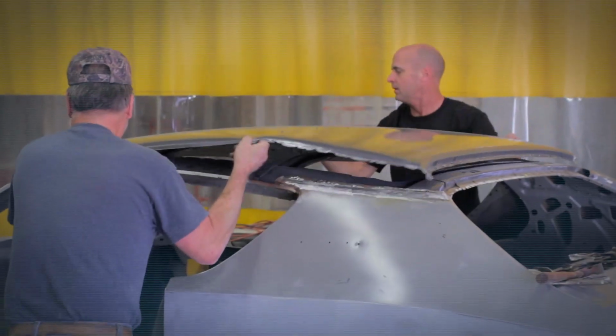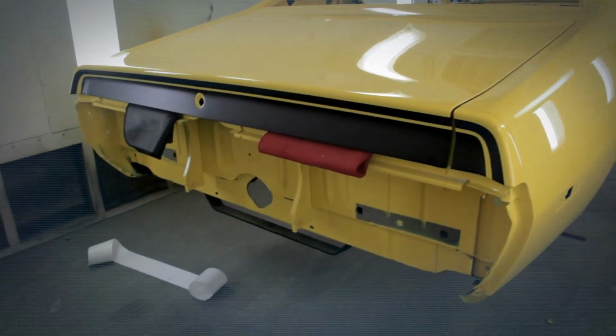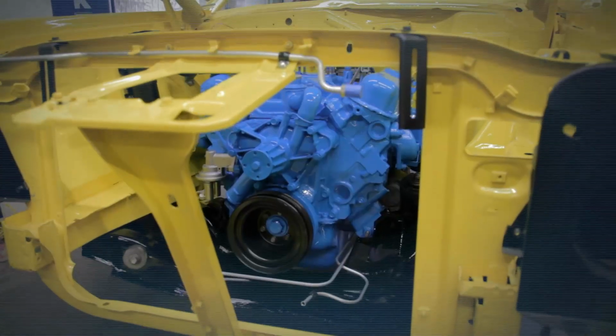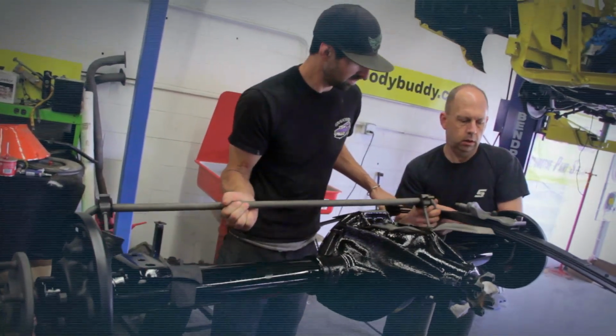We're revisiting the work on the 72 Charger Rallye. The decals are installed, the engine is built and painted, the drivetrain is assembled and installed in the car. Next up, Josh and Derek install the rear suspension.